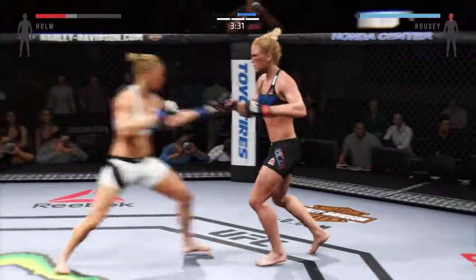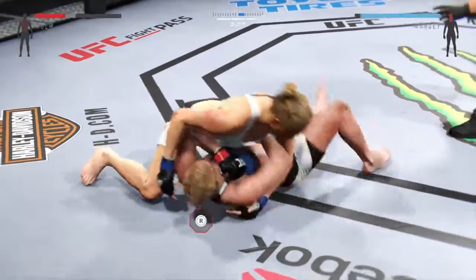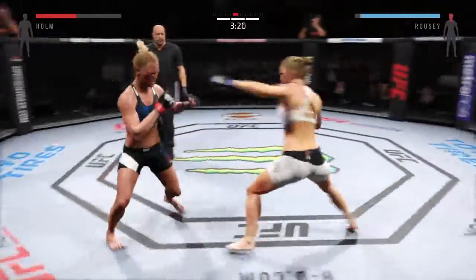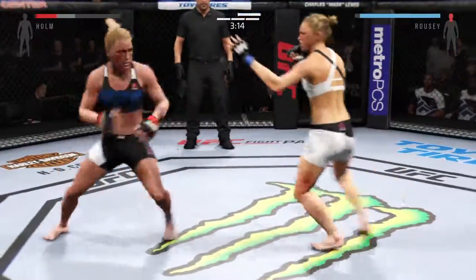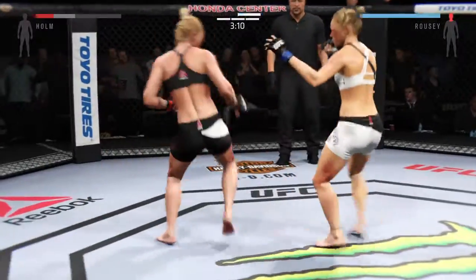Oh, that's a big straight. And she continues to land the takedowns. Absolutely dominant with her wrestling skills. But her opponent doing a great job of getting back up. Head kick. Big head kick lands. And again! Oh, big kick to the head! Huge kicks!